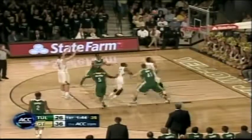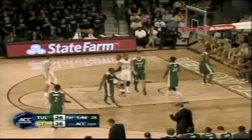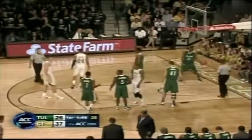So far, Georgia Tech, of course, loving the new digs, shooting 50% here in the first half. And that is definitely something they did not see much of at all last year playing away in Phillips Arena. They had way too many games where they were only scoring under 40 points.